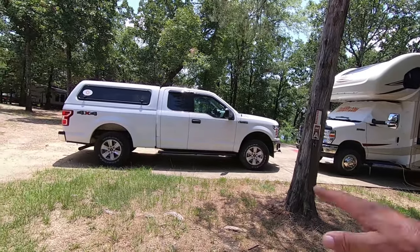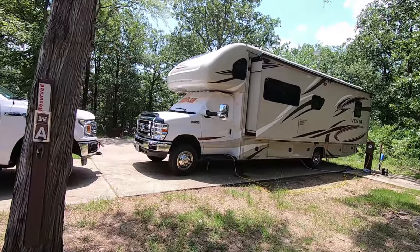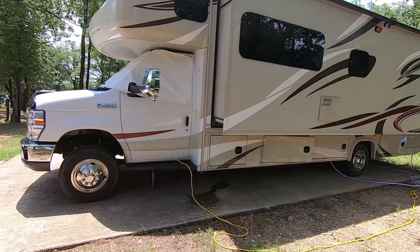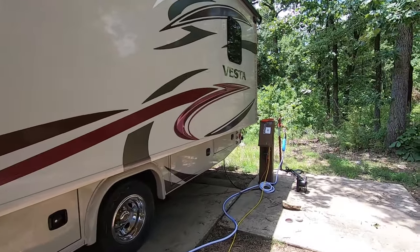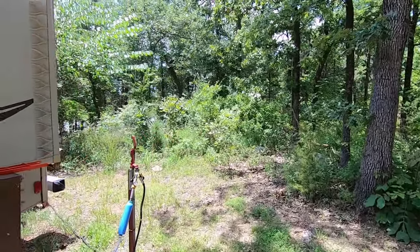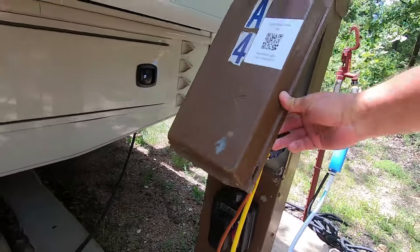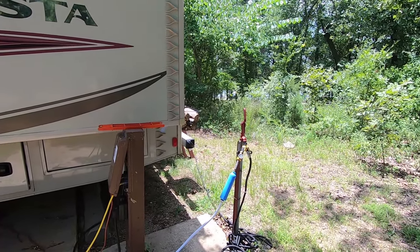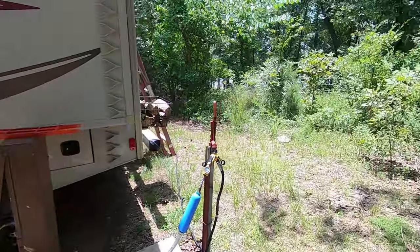Site review. This is an ADA compliant, handicap site. It didn't say that when I reserved it. We've got a very flat concrete pad. This is a full connection site, so we actually have sewer. Didn't know that when I reserved the site either. It was 30-50. Of course, we got a 20 amp plug and I'm maxing that out. So good water. It's great because there's concrete pad all over.